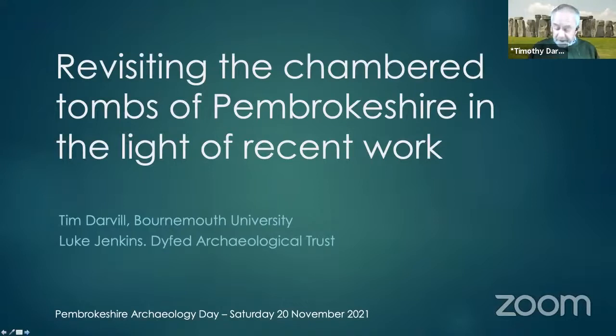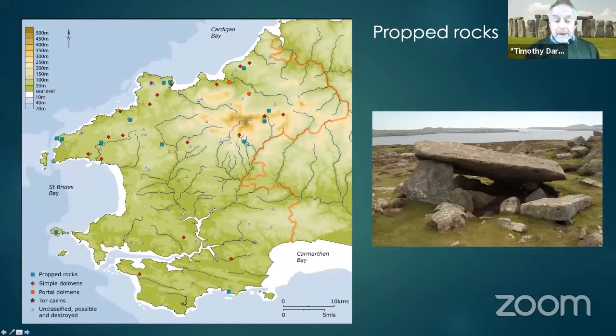If we have the next slide, Luke, we're going to take you into a few areas. Some of these tombs really are all about raising up big stones. And a group of monuments that we refer to as propped rocks start off our account today. Here's a rather nice one down at the King's Quoit, of course. This is where a big slab of stone has simply been raised up out of the ground and propped up at one end. And we find these sites not only in Pembrokeshire, but across the southwest of Britain. There's quite a few examples in Devon and Cornwall, for example, and there's probably a few further north too.